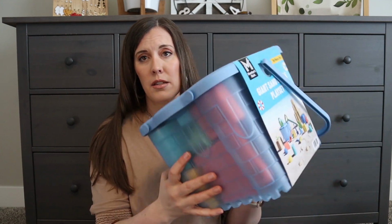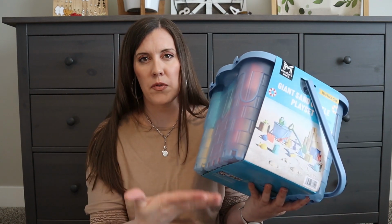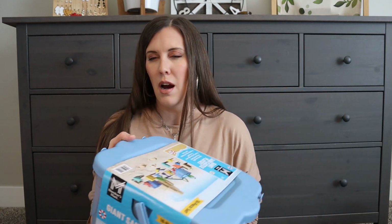I did like that it seemed like it came with a pretty good carrying case that doesn't have a bunch of holes in it, because some of them aren't very good, they're really flimsy. So it felt secure. So that's why I got it.